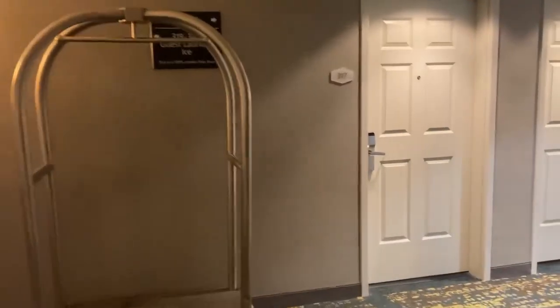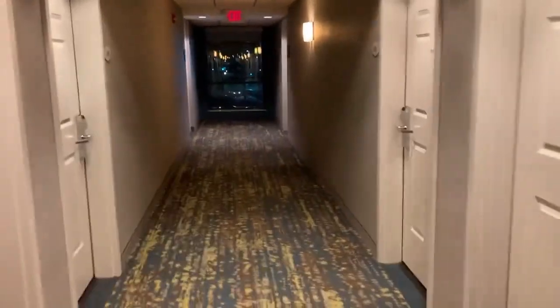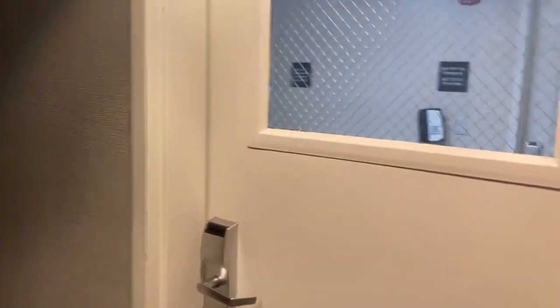Oh, looks like they have ice on this floor. Okay, guest laundry is this way. Got a fun picture. Okay, Nicole. It is like way down this hall. Almost there. Okay. Well, I'm thinking ice really is only on the first floor.